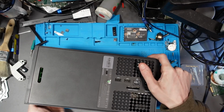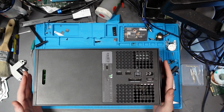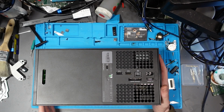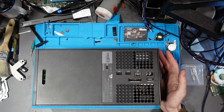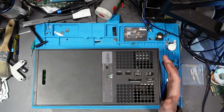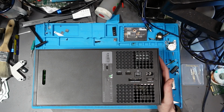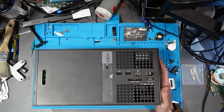So with that being said, let's see what's going on with this one, shall we? Alright, so this console has a prior repair attempt. I didn't notice it on the listing. I kind of bid on this in a rush because I wanted to win it. I've been looking for a Series X that's going at a decent price for a while. They've all been going for silly money lately, and this is the first one that I could find under £300. So, yeah, I kind of bid in a little bit of a rush.